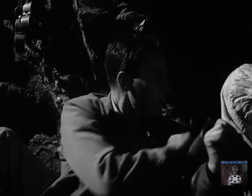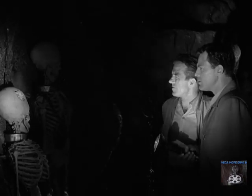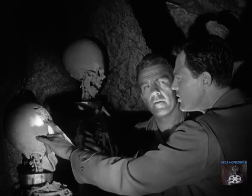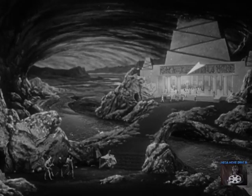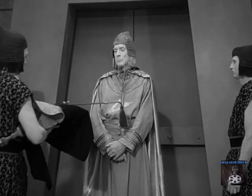Next thing they know, they're waking up in a cave or a dungeon of some sort. Inside, they find skeletons of, well, we don't really know. Well, they don't really know, but we know what they are. We also see our first underground people, and they escort them to some sort of what looks like a ceremony. This is the High Priest of Ishtar, Elenu, played by Alan Napier.